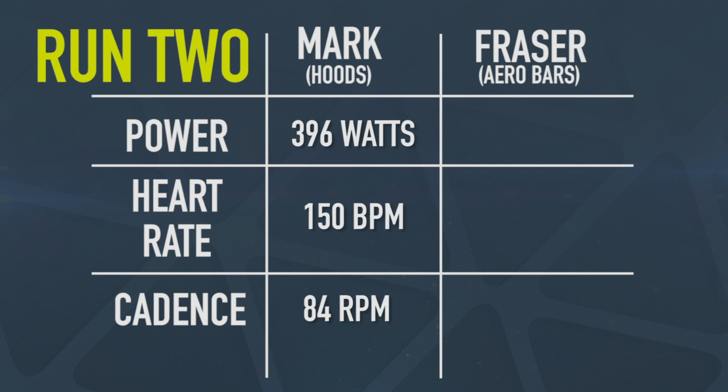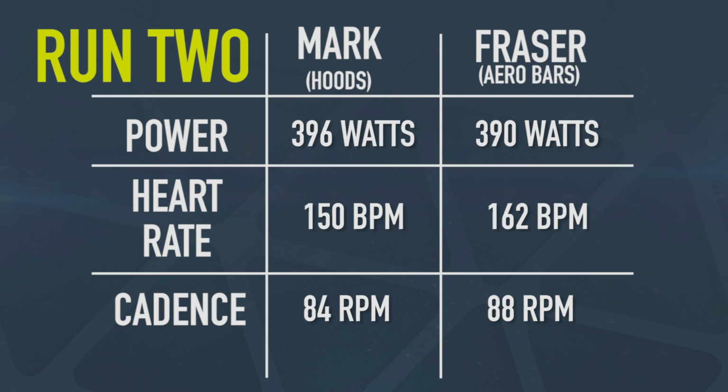Yeah, and second run, I was riding aero in the bars. My power dropped just a little bit, 390, but significantly, I found that really much harder to do, and that was evidenced by the fact that my heart rate spiked up to 162, which is a reasonably higher number. And that's purely because I was uncomfortable, didn't like to have to be stuck in that position. It's not the type of riding style I prefer to have on the climb. Pretty much unaffected cadence, just dropped down to 88.